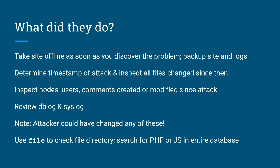So search for PHP in your database. Search for JavaScript in your database, because it generally doesn't belong there. So if it's there, you should know that. File will tell you if kitten.jpg is actually a JPEG file, or if it's a PHP file, or if it's some executable. These are all things that you can do to figure out what somebody has done to your server. Remember that if the attack was severe enough, somebody could have the equivalent of shell access to your web server and be running commands as the same user as Apache, like www-data, for example, and then could be changing things.